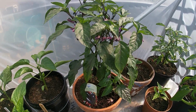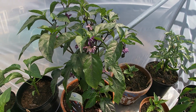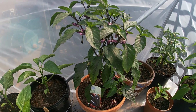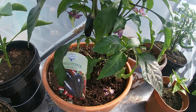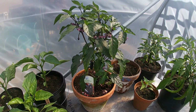Here, this one's a Hungarian black chilli. This is the only chilli I haven't grown myself from seed. I bought it in the garden centre because I love the purple flowers. It was tiny when I had it, about 3 leaves, so it's really come on well. We've got some black chillies there, you can see. Quite unusual. They are supposed to be quite mild, so it will be interesting to see what they taste like.